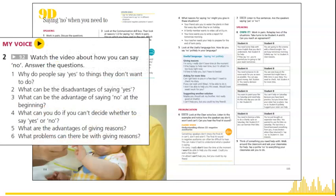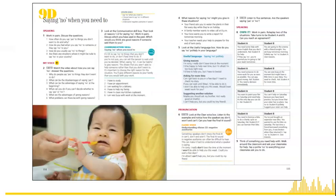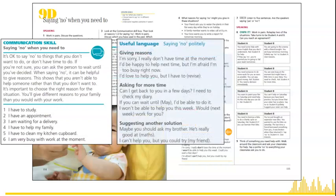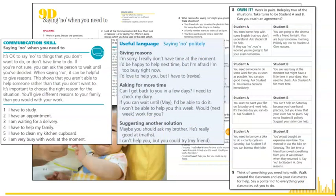Guidance is provided through videos, which can be streamed from the companion site or played from the classroom presentation tool. And then carefully sequenced tasks enable students to formulate their own responses to hypothetical situations in the safe environment of the classroom. So, in this example, we can see that once students have watched the video, the communication skill is introduced, along with useful language, before giving students the opportunity to own it and practice using the skills and language they've acquired. Many of these activities will also develop students' linguistic mediation skills.